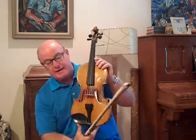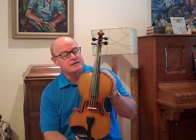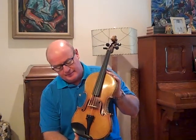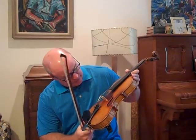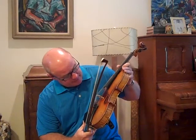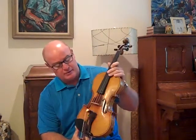Okay, I've got old violin 341. This is a Markneukirchen violin from around 1920. It's my best guess on it. It does have a label, Ficker, Gustav August Ficker. The date is faded, but it looks like it's around 1920. It has a serial number.